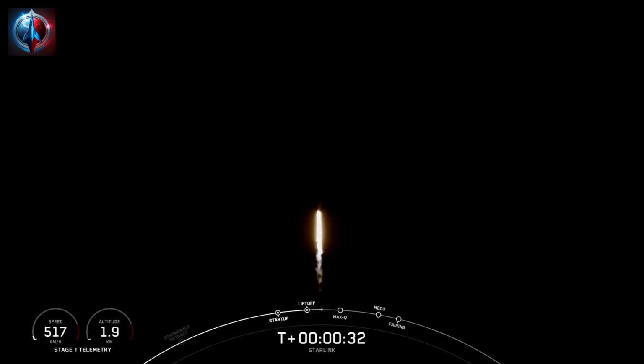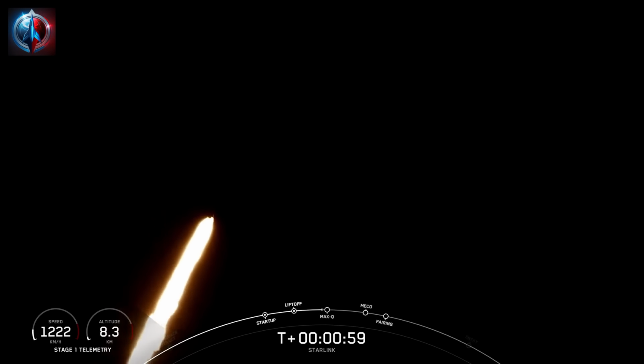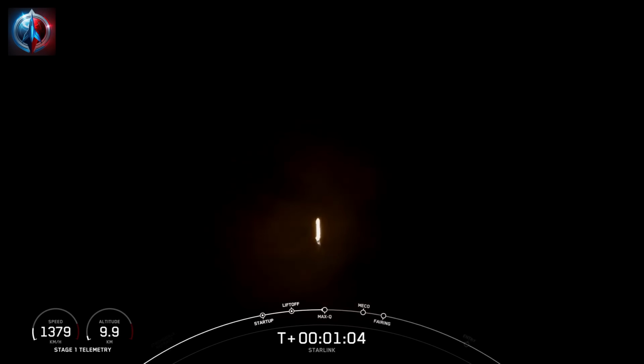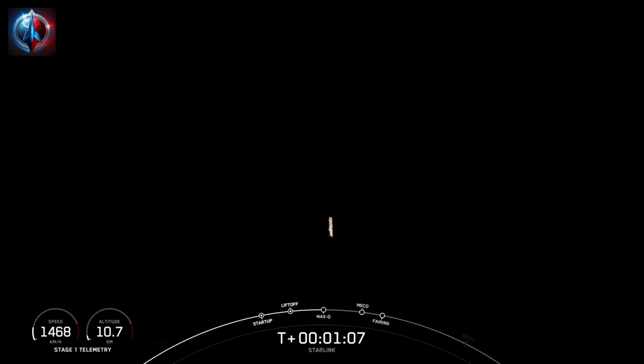At T plus 30 seconds, F9 has successfully lifted off from Slick 40 at Cape Canaveral, Florida at 12:01 a.m. Eastern Time. The next major milestone coming up is Max-Q, which is when the vehicle experiences the greatest amount of external stress as it ascends through the Earth's atmosphere. Nominal telemetry. Vehicle is supersonic. Just heard that Falcon 9 is supersonic, which means it is now traveling faster than the speed of sound.